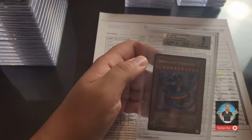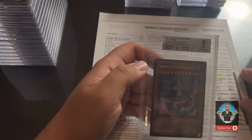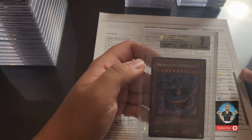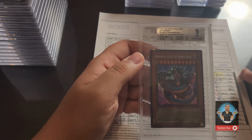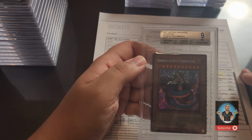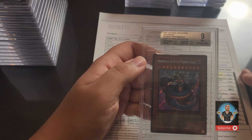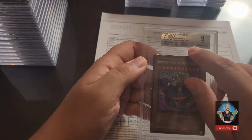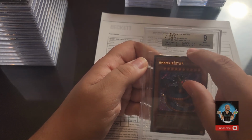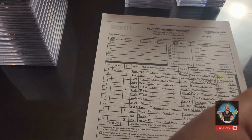Next, we have the Venomiga Poisonous Snake. Now, I gave this card a 9.5 to 10. It would have been valued at $2,500. It came in at a 9. Very disappointed with that. And again, this grade, it does make sense. If this would have been a 9, it would have been a 9.5. It's an 8.5 surface. So again, I don't see anything wrong with the surface whatsoever.